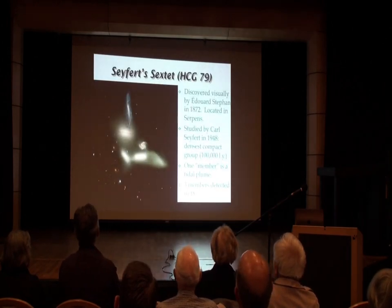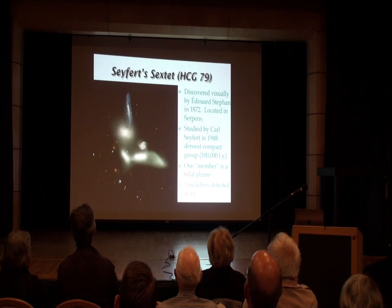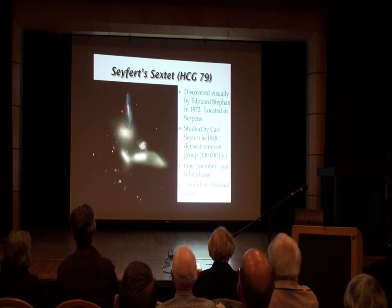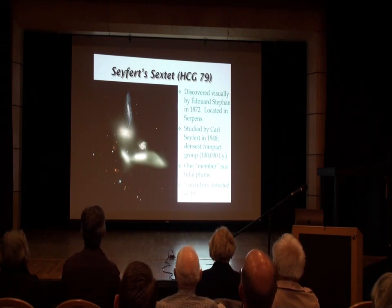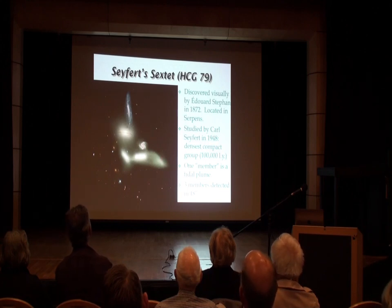This is another compact group, probably the most compact group, called Seyfert's Sextet. This is in Serpens, six galaxies. Well, Seyfert called it six. One, two, three, four, five. And he thought this was a galaxy. But it turns out this one is really an extension of a tidal plume of gas thrown out from this galaxy. You can sort of see a little extension here.